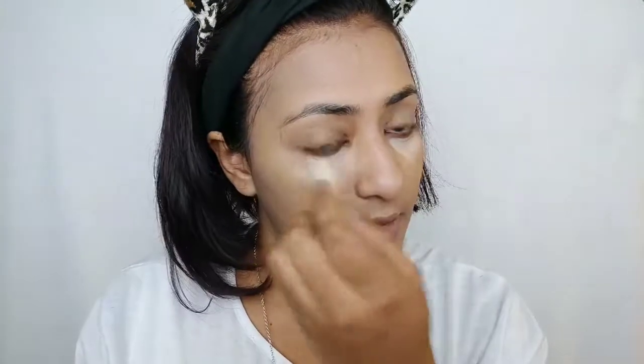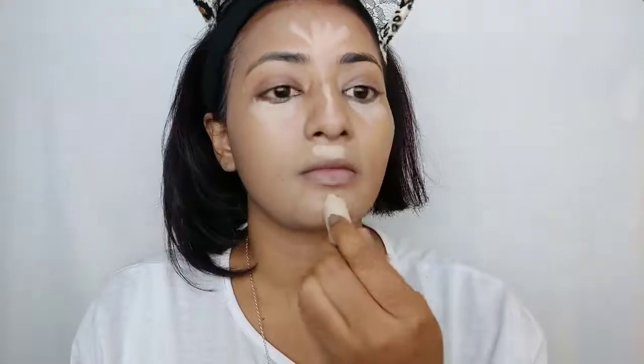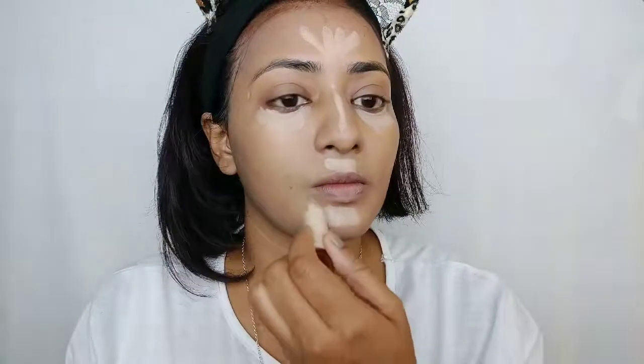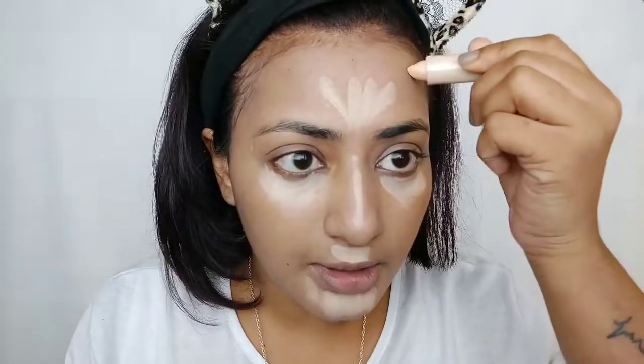Just hide the blemish. Hide the blemish concealer. It's so easy to use. Also my blemishes.